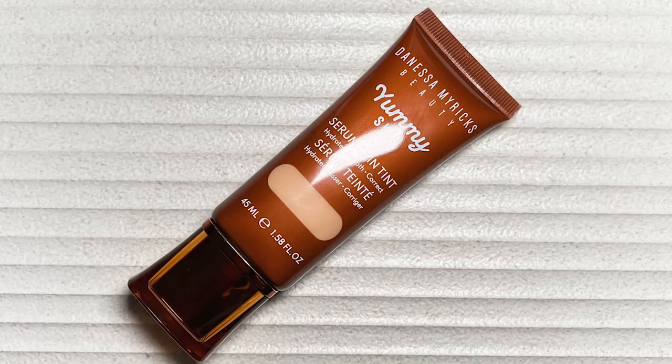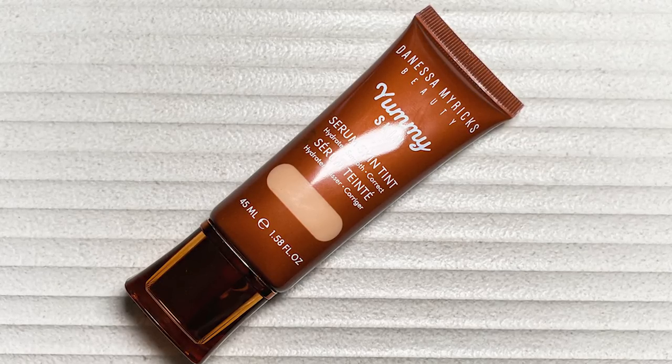So let's start off with this. I haven't heard anything about these, but this is the new Danessa Myricks Yummy Skin Serum Skin Tint. And maybe this will be the Yummy Skin product for me because I didn't love the Blurring Balm Powder, nor did I like this product. Well, I do, I retract that. I do like the looks of this on my skin. It just makes me break out. The next day after using this, I have little white pimples everywhere. So I just know I get a reaction from it.